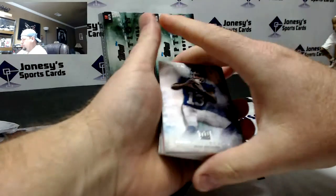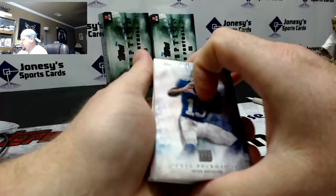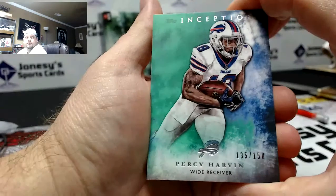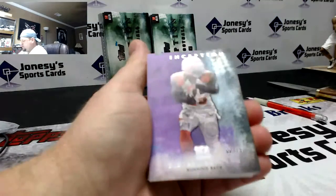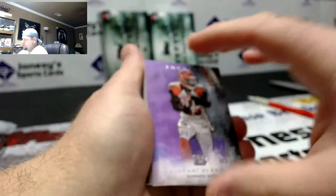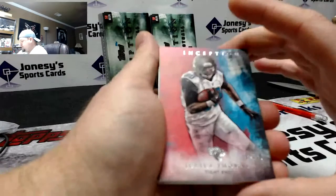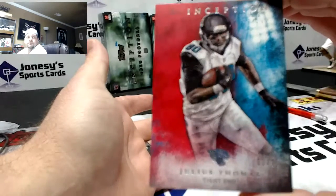We got an OBJ base for the Giants. Odell Beckham Jr. Got a Percy Harvin to 150 for the Bills. Got a Giovanni Bernard to 125 purple for the Bengals. Got a Julius Thomas 75 for the Panthers.